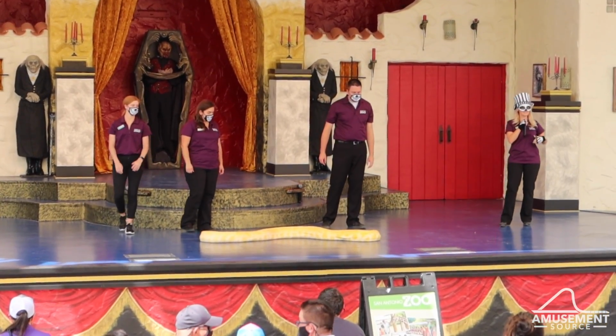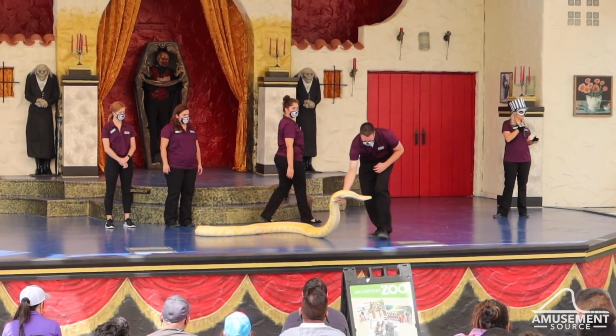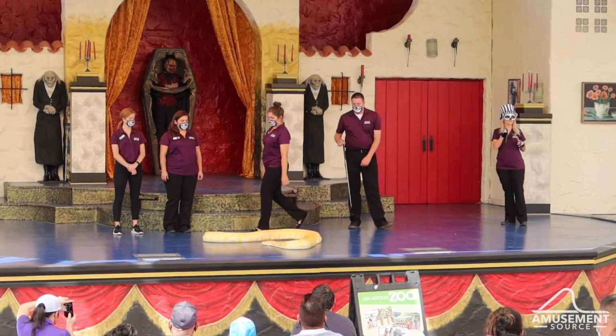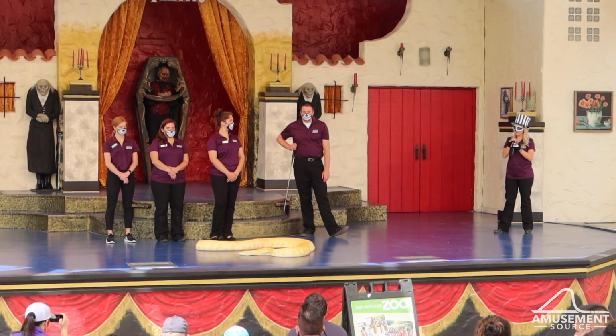This is the 6th largest species of snake in the world, Burmese python. She right now is about 13 feet long and weighs 105 pounds. But this species can get up to about 20 feet, weighing in at 200 pounds. That is an amazing animal, super impressive.